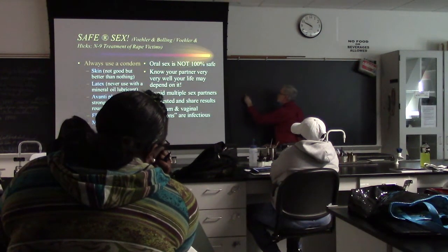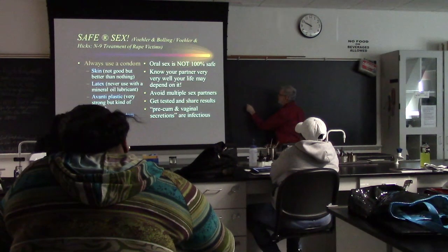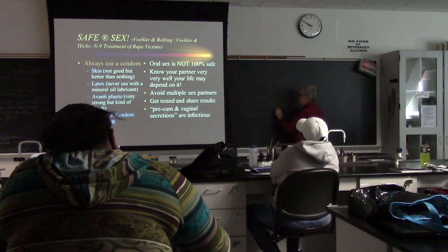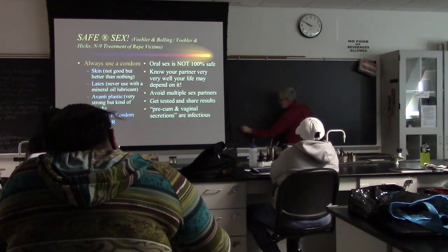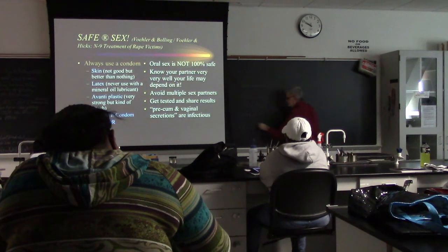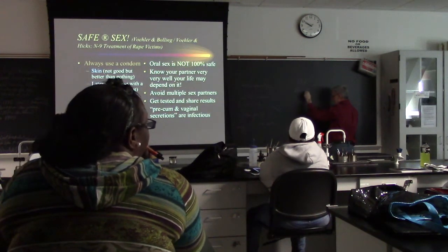If it says ultra sheer, or it says ultra thin, or if it says ultra feeling, it means small. If it doesn't say anything on it about, oh, super sensitive, all of those are small. If it doesn't say anything at all about sensitivity, it's medium. And if it says Magnum or XXX, they are large.